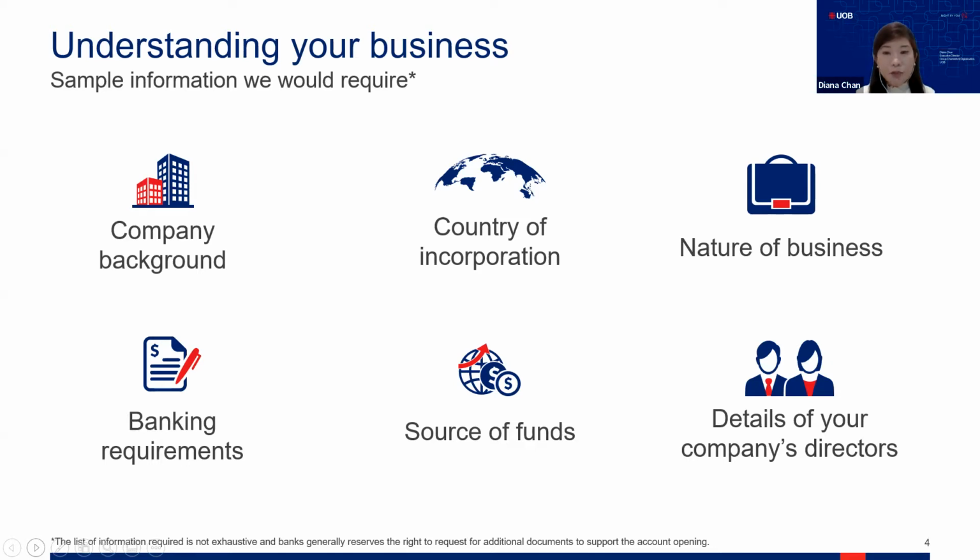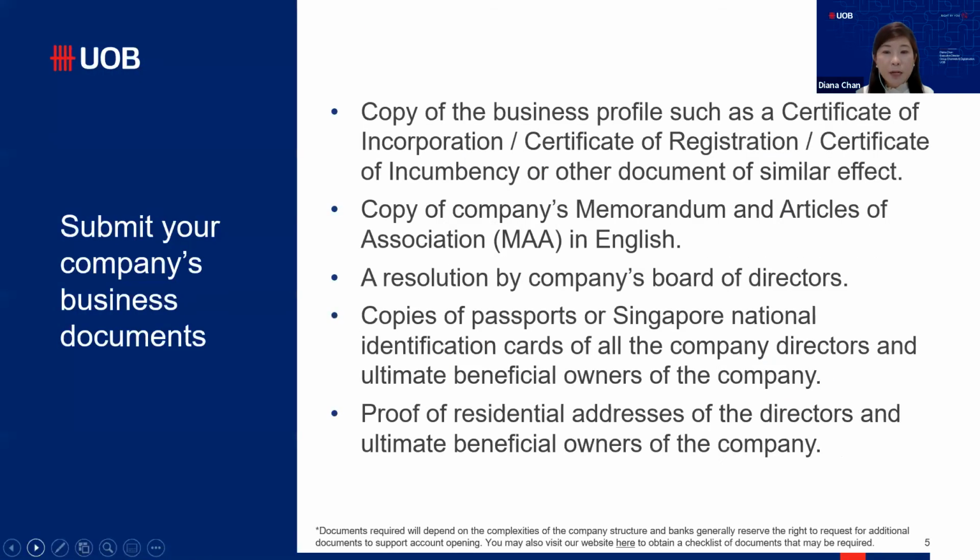At this stage, it is recommended that you provide us with the basic information such as your company's background, its country of incorporation, the nature of the business, and your company's business aspiration in Singapore or the region to establish your banking requirements. Other information includes details of your company's directors, source of funds that will be injected to the account. Of course, we will require you to help us to complete some banking forms.